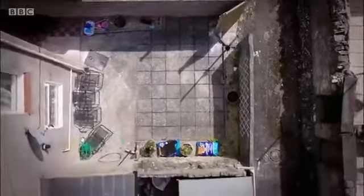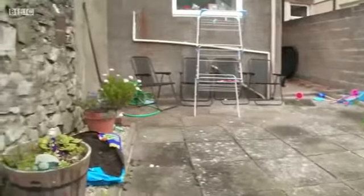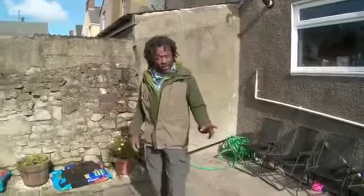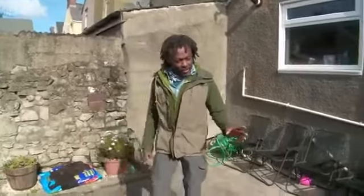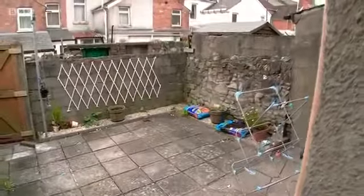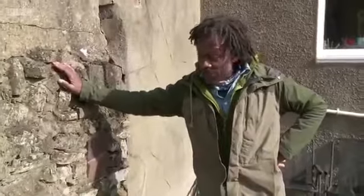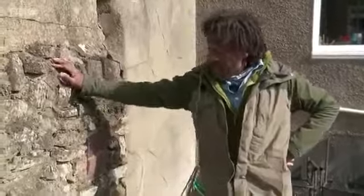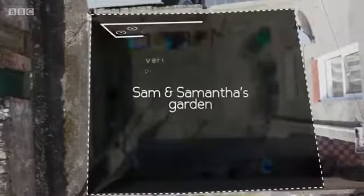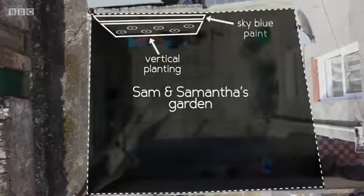With Sam out of the way, Danny can at last reveal his plan for the garden. We're not far from the seaside here, and this is going to be a family-friendly garden. So I'm thinking to myself, this is going to be a beach garden. You may view this as an ugly wall, but I see this as a positive, because I just see a cliff that's full of nooks and crannies and crevices, and we're going to plant that up with some gorgeous plants. So we're going to paint this smooth bit of the wall a lovely sky blue.